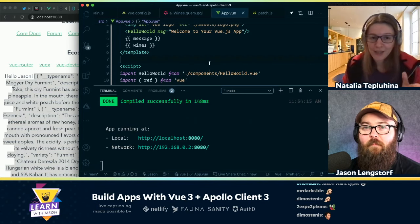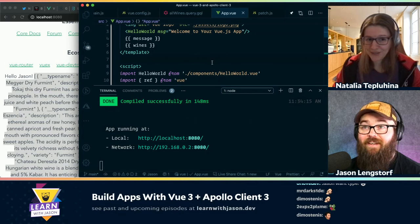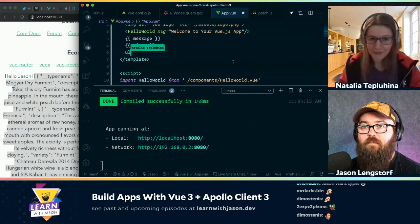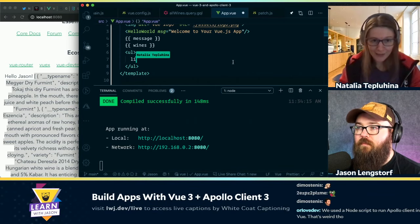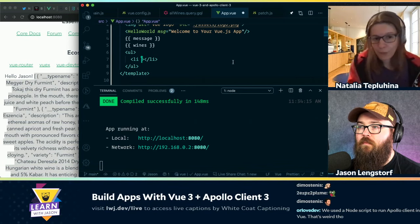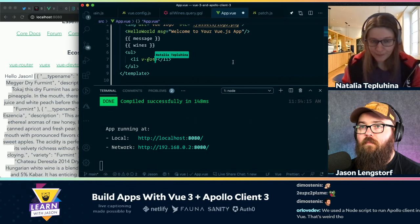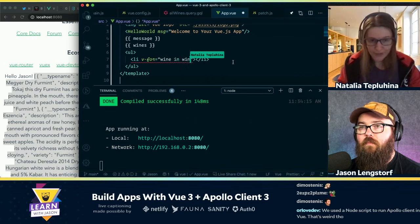So good thing is we have wines. And we can actually make some Vue magic to render this list in a bit better shape than we do right now. Let's use semantic HTML because this is important. So we will create a list. And here we will be iterating through a list of wines. And Vue has a magic directive called v-for, which works exactly like a for loop in JavaScript. So we have wine in wines array.